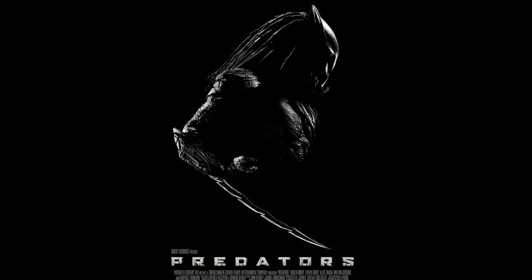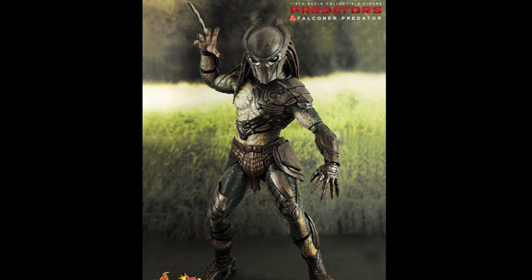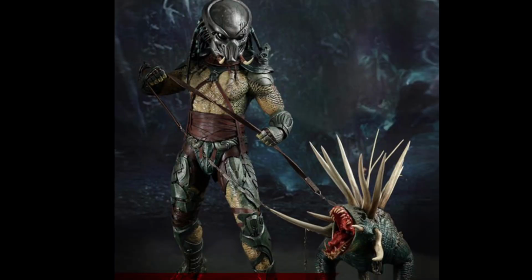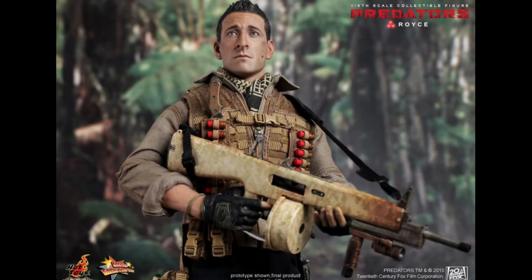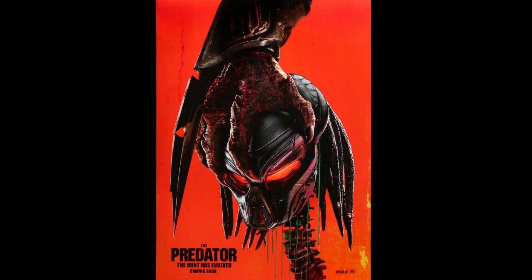And then finally, we got the three new Predators from the Predators movie by Robert Rodriguez. They were the other clan that was fighting with the classic Predator. So we got those three. We got a classic Predator, and here too, Hot Toys gave us the main character Royce, played by Adrien Brody, which I really think is an underrated figure. I really love that figure, and it has some presence to it. And then they gave us Nolan, who was played by Laurence Fishburne. You can argue the figure wasn't that great, and similarly, maybe the character wasn't great in the movie, but it's nice that they gave us those.